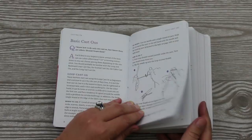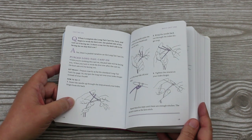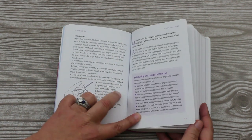So how do I start a new ball of yarn in the middle of a project? How do I make my bind-off edge match my cast-on edge? How much yarn do I need for a long-tail cast-on? How do I choose the right size from a knitting pattern? Virtually any question you can think of is addressed with clearly written instructions. There are also pictures in places where looking at a picture would help answer a question.